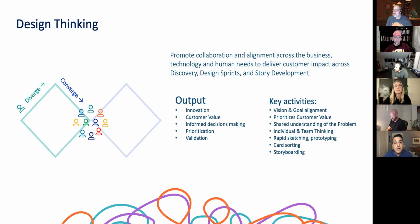So for us, there's some terminology that we use. Some of it sounds familiar, but you look at that from our discovery, design sprints, and what we call story development. And that's really just how do we look at work? How do we create the work? And then how do we align and move forward as a team?